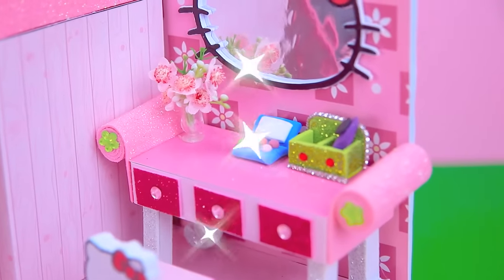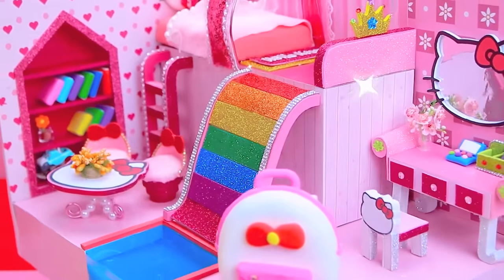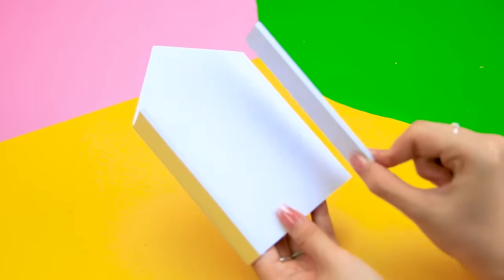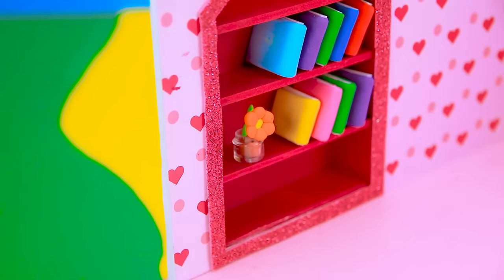I have an idea with Kitty. Today, the main part, I will share how to make a gorgeous Kitty's house with a beautiful bed, gorgeous stair, pool, and more things from cardboard and clay. Hope you like this.